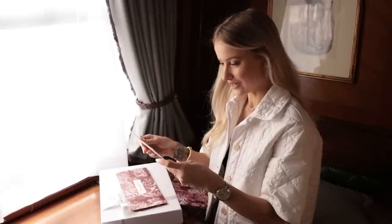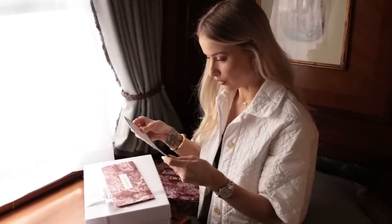Here, delighted to welcome you aboard the Dior Spa Royal Scotsman.